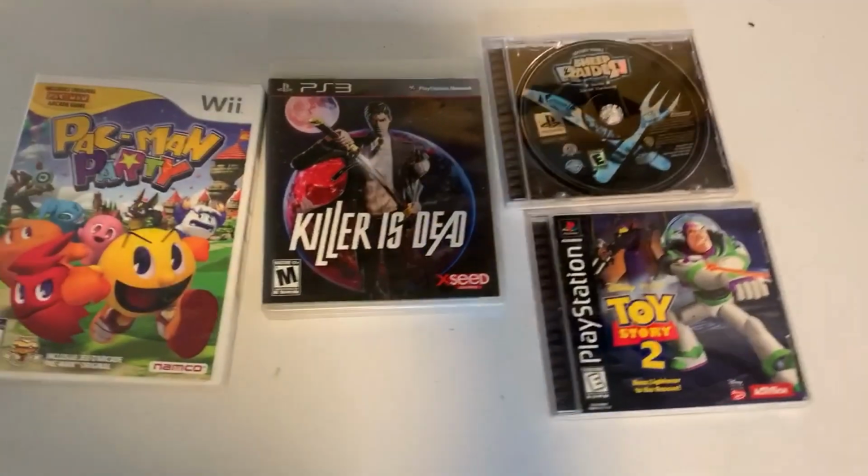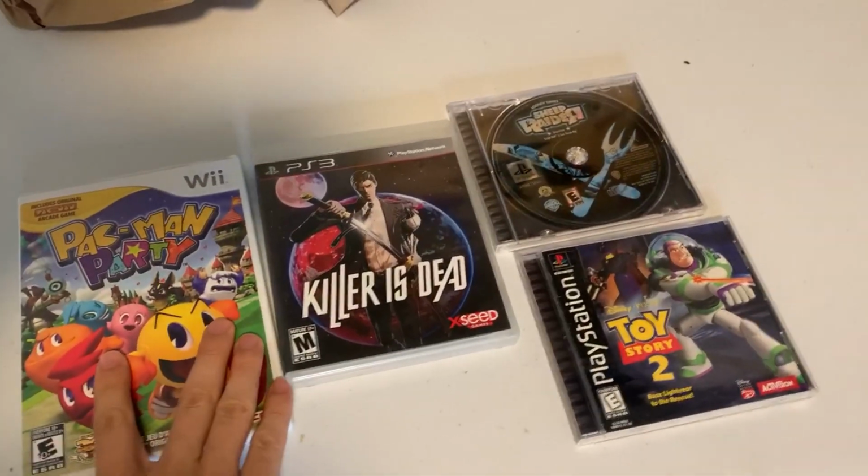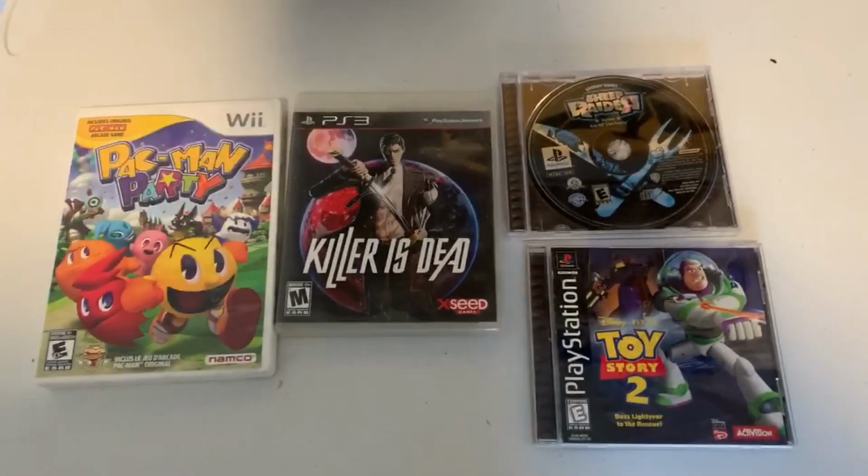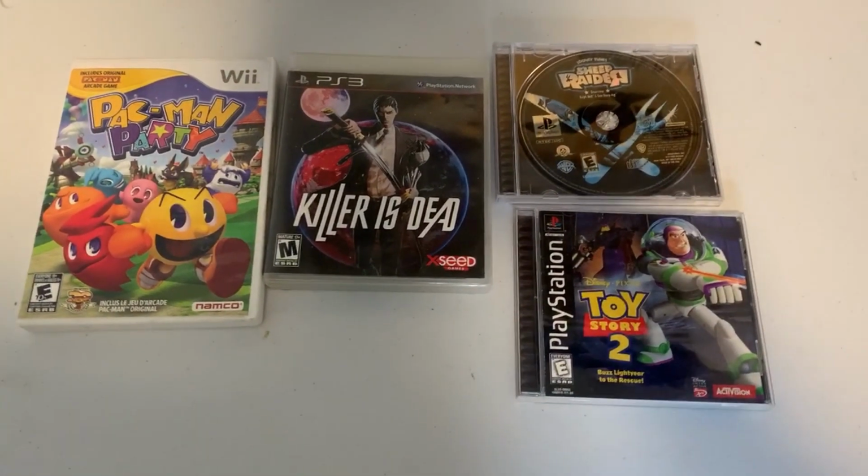I think all of them except the Pac-Man Party are also up on eBay, so if any of you guys need these for your collection, I also am accepting offers on eBay, so head on over there and help a brother out. So what's going to happen today is I'm going to head to some of the other pawn shops in Lexington that I haven't been to yet in hopes of spending most of that $26 on additional inventory that I can be selling this week to build up the Switch fund.